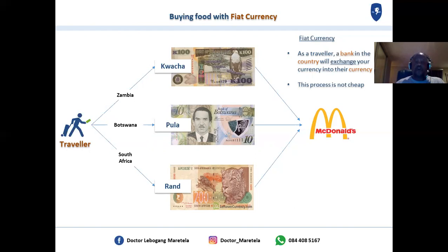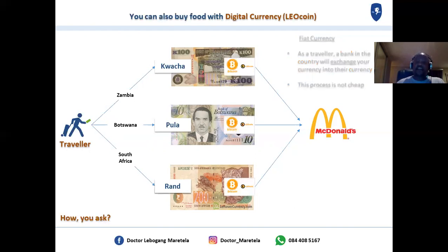And this, of course, was the reason that we started to see the introduction of digital currency. And digital currency is just money. And this money is not your physical money that you can touch, like your pula or your kwacha or your rand. But this money is virtual. So it sits somewhere, and you can literally use it the way you would use your normal money, if I may use the word. So you can use this money to buy anything.